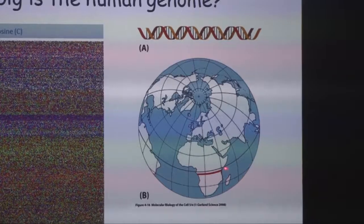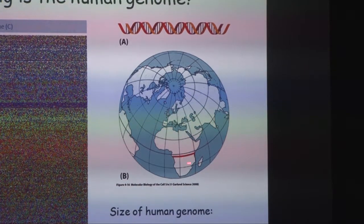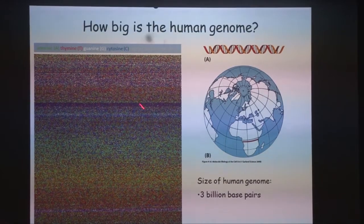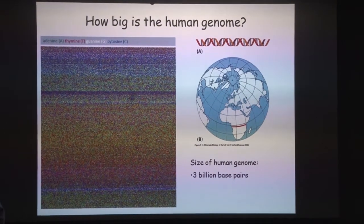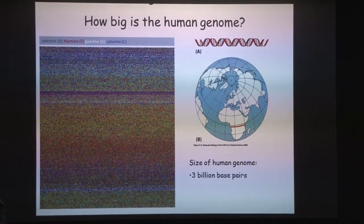Okay, 3,000 kilometers. That's this red line here, superimposed on the map of Africa. And what's amusing is this red line is roughly the area where the first humans arose, just for the fun of it. So in other words, if the distance between two of these base pairs, a base pair is A paired to T, G paired to C, is a millimeter, the human genome is 3 billion base pairs. So 3 billion times 1 millimeter is 3 million meters. 3 million meters is 3,000 kilometers, which is about 2,000 miles, which is this distance in Africa.